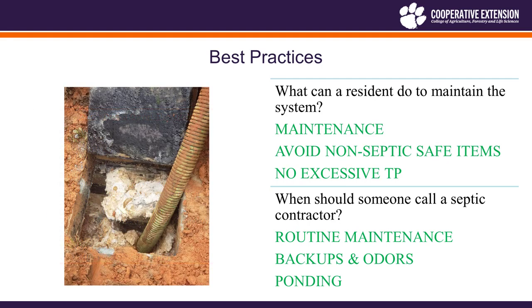A lot of people, during the pandemic, they have a lot of toilet paper, so they think that they can use a lot of toilet paper. Well, that toilet paper can get wadded up right there at the septic tank in what we call the baffle, and will clog it. And you've got to call somebody to come out there. We unclog it. We pump it while we're there. And that would be maintenance, keeping things out, and then excessive amount of toilet paper.